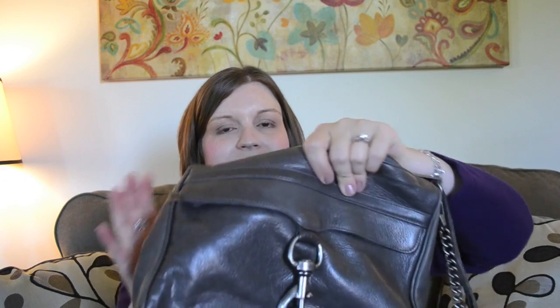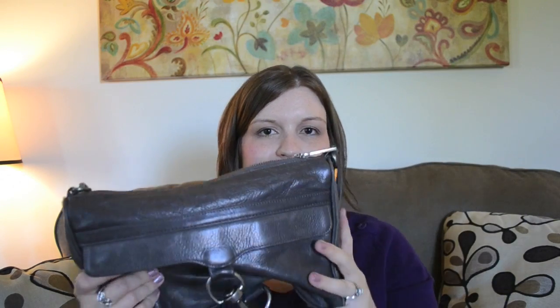Next up, bag-wise, for better investments in my collection. This one is not as expensive as some other things that I showed, but I think this has definitely been worth its weight in gold, worth every penny. This is the Rebecca Minkoff Morning After Clutch, the regular size. I've talked about this a lot this summer.